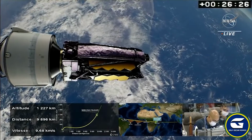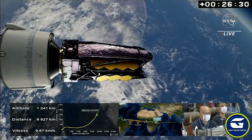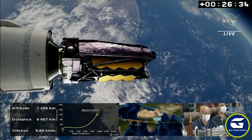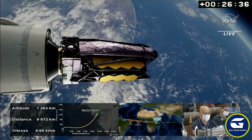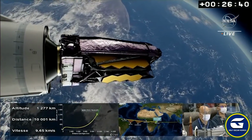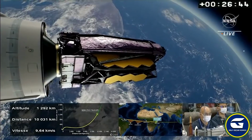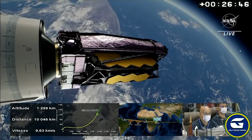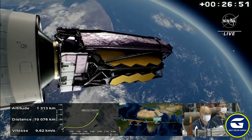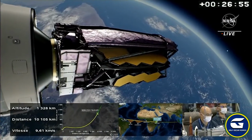And then the upper stage will leave the trajectory of the telescope and make a special maneuver to pass the telescope and head towards a libration orbit, and leave the telescope on its orbit without any risk of collision and without any risk of pollution towards the telescope. And we're about 17 seconds away from Webb separation.